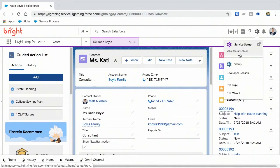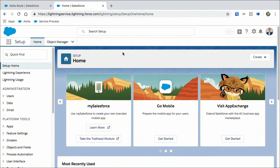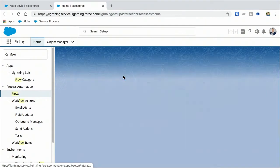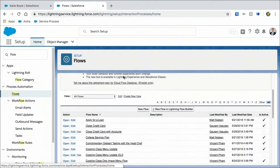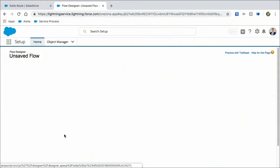All right, thank you, Kanan. The good news is that Lightning Flow for Service is actually really easy to set up. So I'm going to go over to our setup app, and we're going to get started to show you some of these crucial steps. First, we're going to go to the Cloud Flow Designer. The Cloud Flow Designer is where you're going to be building out your flows. Let's take a look at the estate planning flow that we went through during the demo.